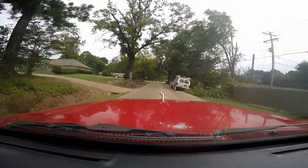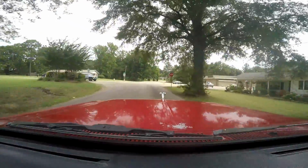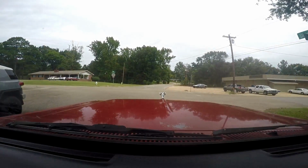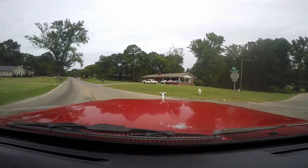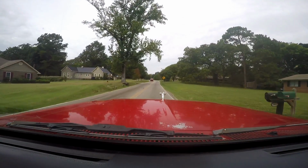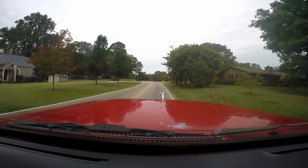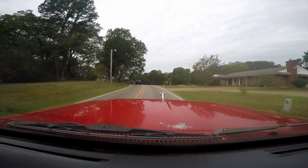One of our firemen picked up our truck and was drunk when he picked the truck up and ended up running out into that field and getting stuck. Needless to say, he was arrested and is no longer on the fire department. Just a quick little story I thought I would share.